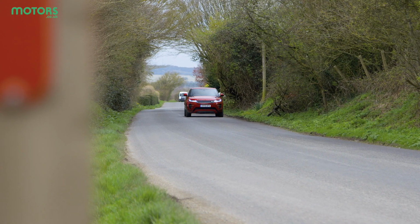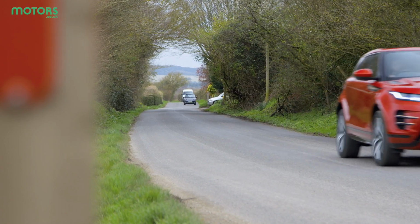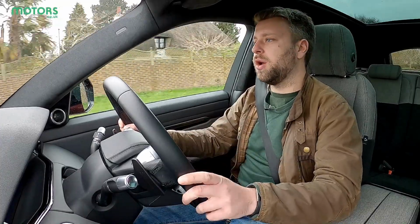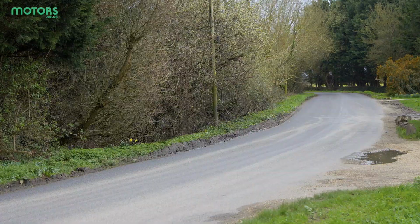First thing that you immediately notice when you get in the Evoque is that high driving position. It's one of the main reasons why people have flocked to this model. It gives you a commanding view of the road ahead and just gives you the ability to lord it over other road users. Elsewhere, things are good.